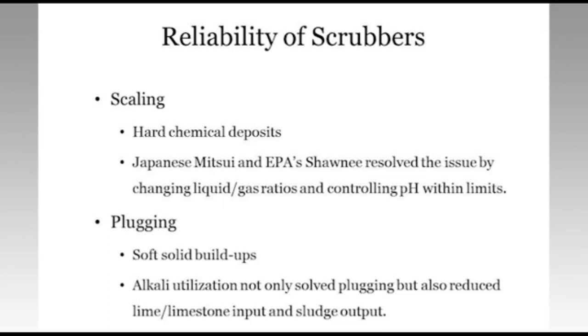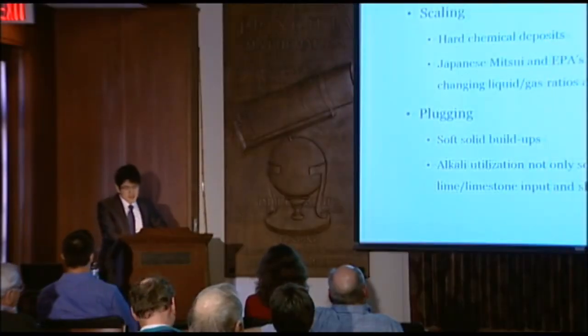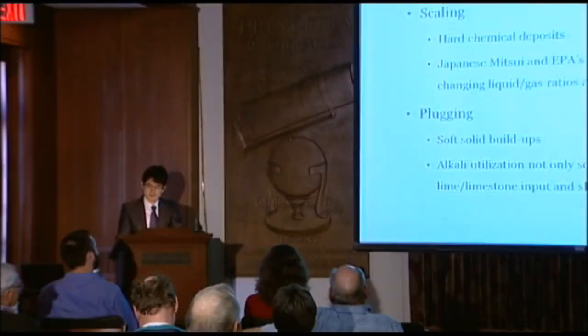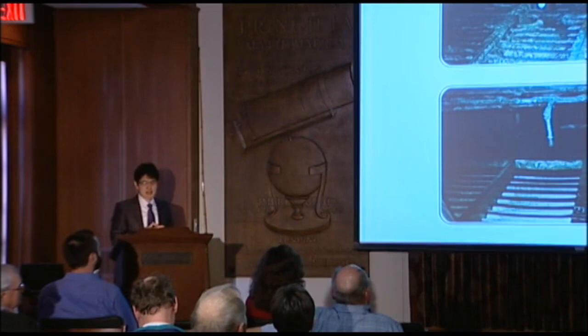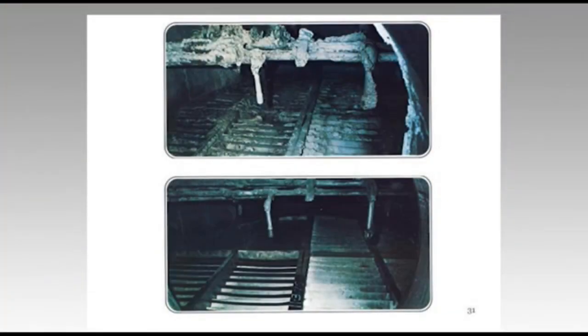So Japanese Mitsui and EPA's Shoni resolved the issue by changing the liquid-gas ratio and controlling pH within limits. And also the EPA TVA Bacter operations proved that improved alkali utilization not only decreased plugging, but it reduced both the quantity of limestone input and sludge output. So the method enhanced the overall efficiency of the scrubber system. The bottom photo shows how the plugging issue was resolved.